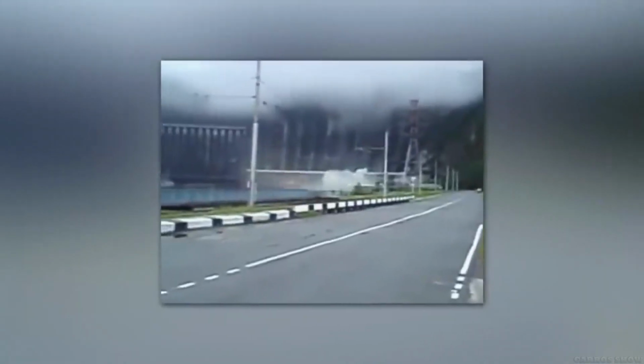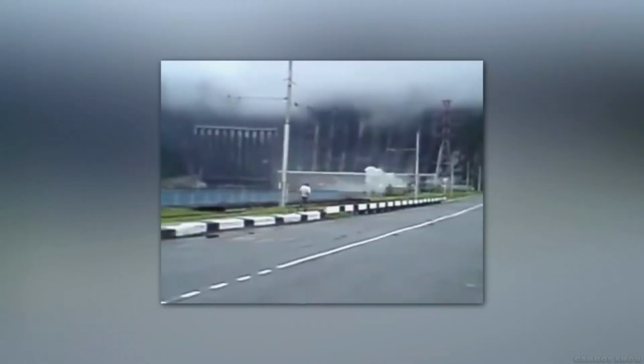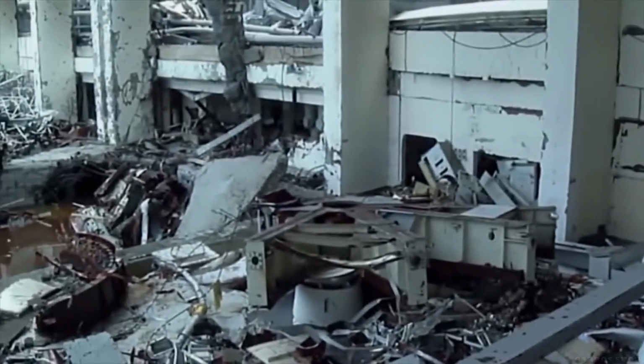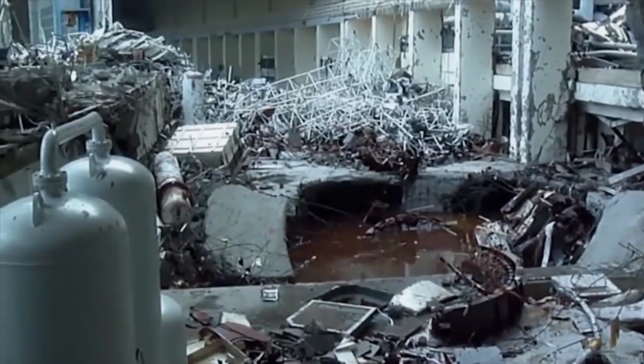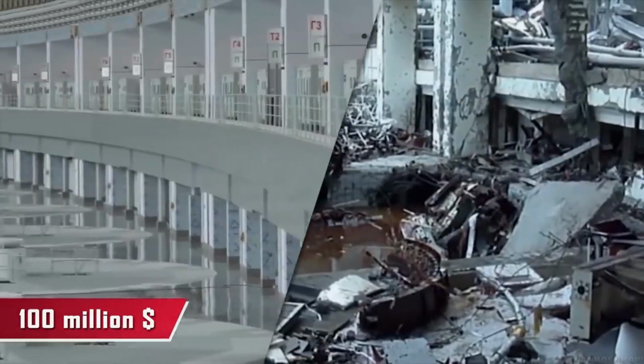These are short circuits that led to a complete blackout of the hydroelectric power station. The gates remained open and nothing held back the water. Water gushed over the dam and with it 40 tons of machine oil. The total damage from the accident amounted to more than $100 million and repairs were carried out for 5 years.